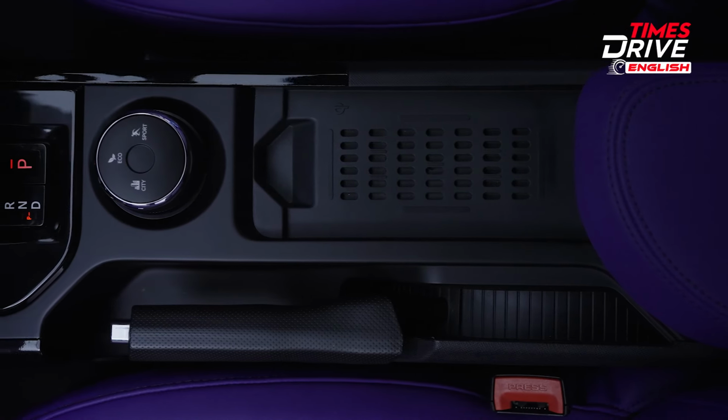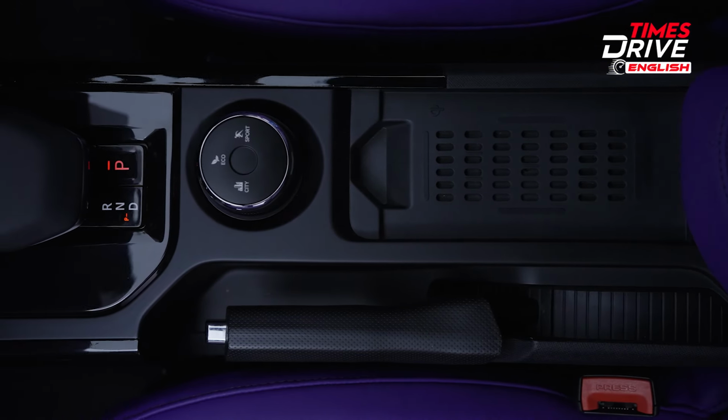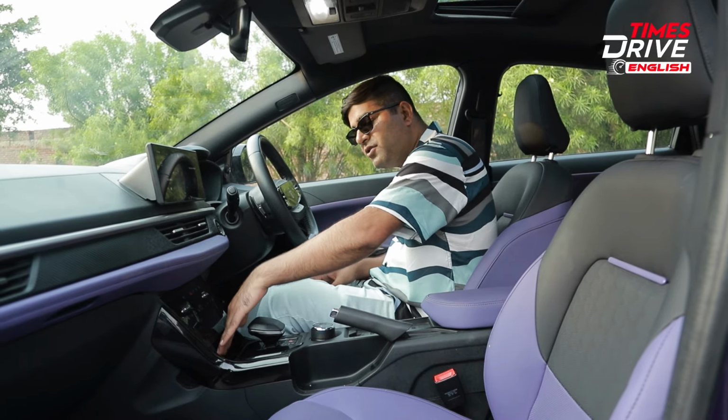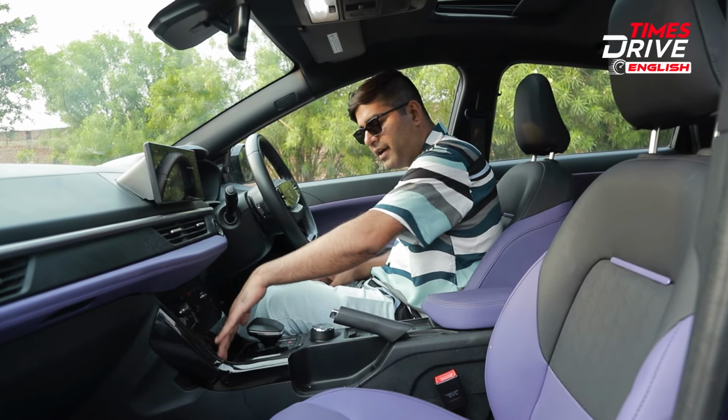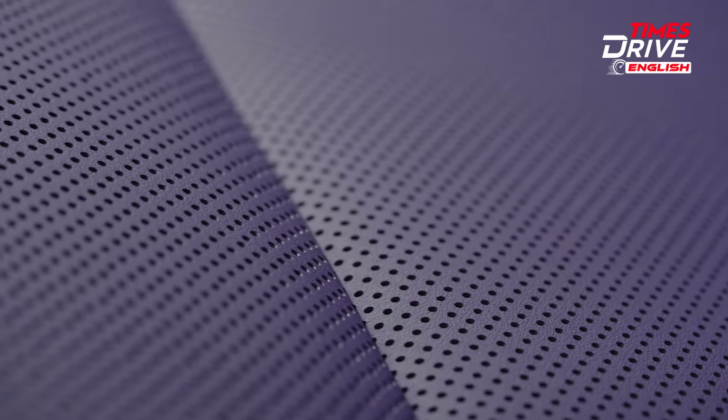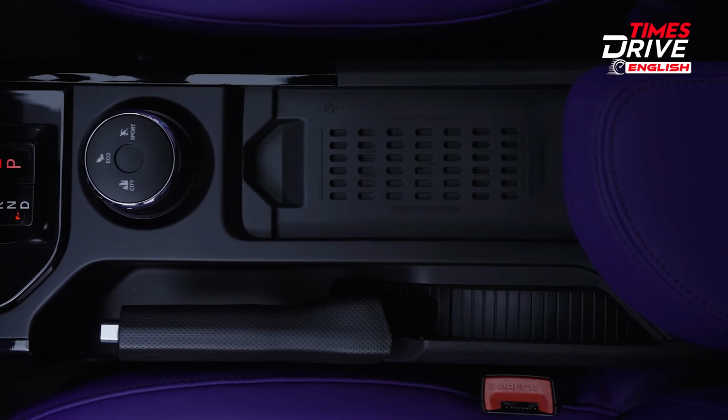But there are also a few things missing in the Tata Nexon. You don't get cup holders in the center console over here, and you have to adjust your hand to put the USB charging cable in the slot over here. But you get the feature of ventilated seats in the front row of the Tata Nexon that you don't get in the Maruti Suzuki Brezza. Apart from that, there is wireless charging.